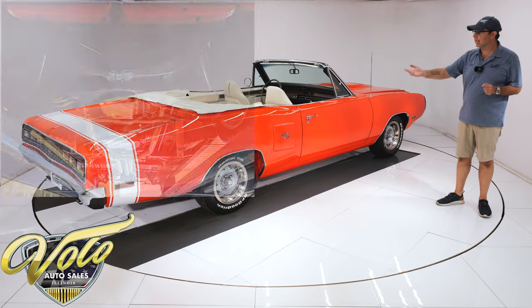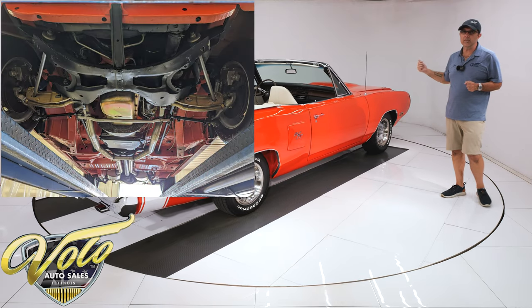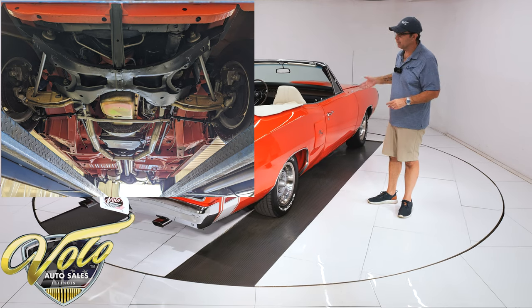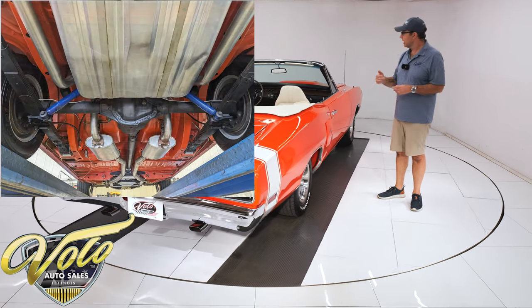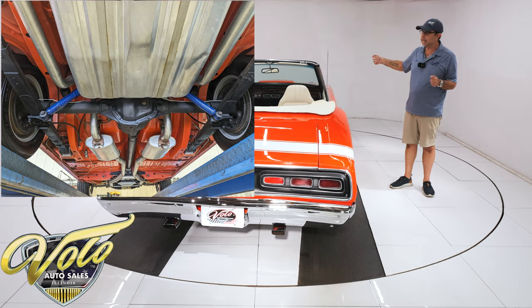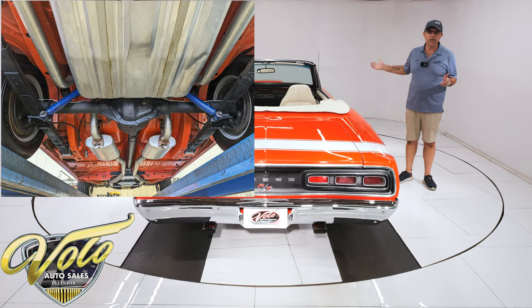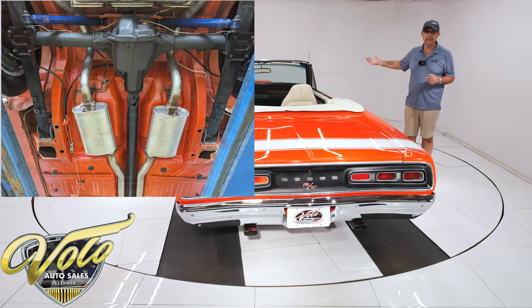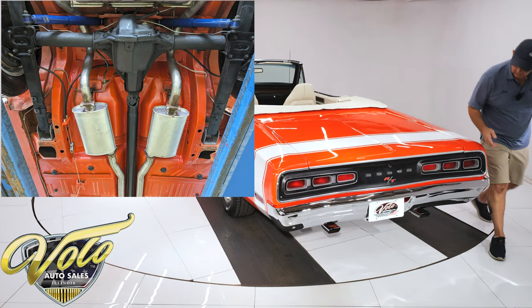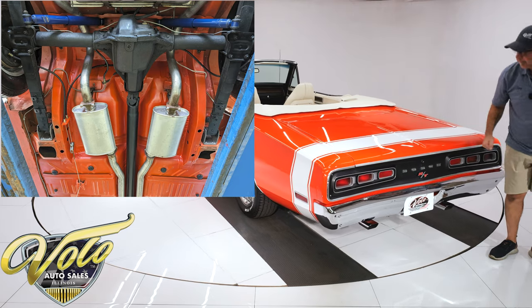So the whole underneath of the car, clean frame rails, floors, the inner quarter panels, all nice dry clean, all painted orange. All the suspension was rebuilt, has a PST front end kit, also a PST brake overhaul kit. They are disc in front, new dual exhaust, it sounds great. It's got the right tips coming out the back here.